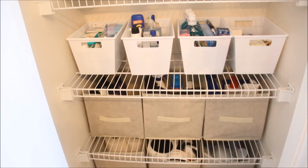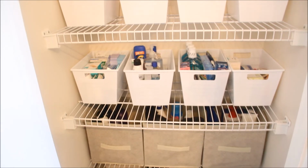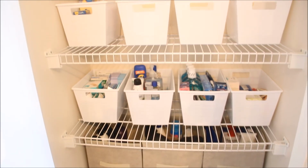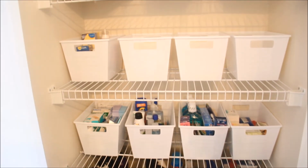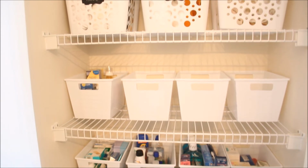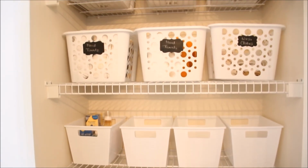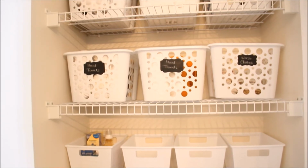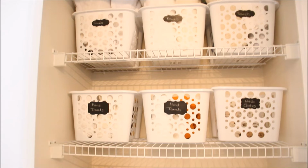Then the third shelf moving up, I just have our toothpaste and mouthwash and extra this and extra that. We have a bin with some extra soaps, and then this next shelf is where all of our medications would go, over-the-counter medications. And then we have our face towels, our hand towels, and our body towels.